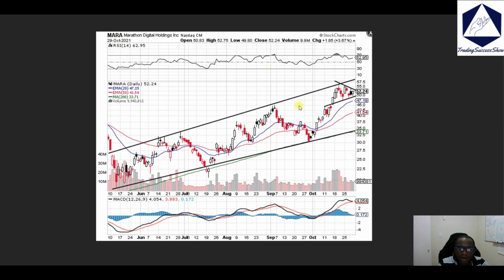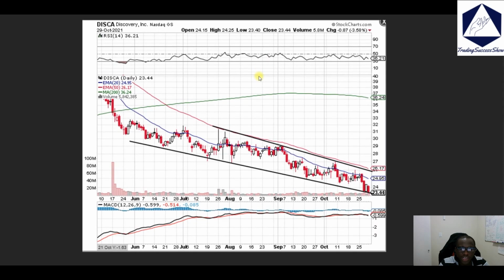Right now, MARA is as well looking for Bitcoin. Any relative news on Bitcoin, I'll be expecting this area to continue to push into 55 because this is a good flag.